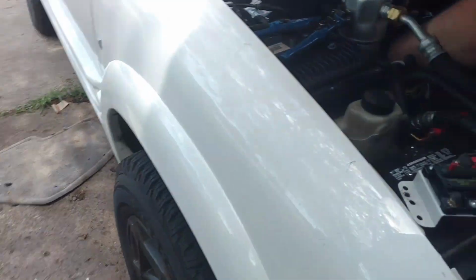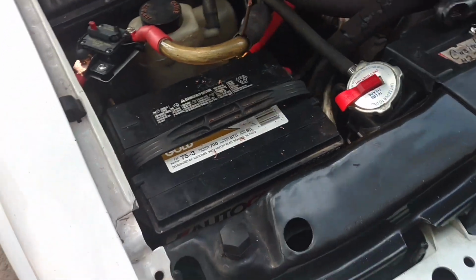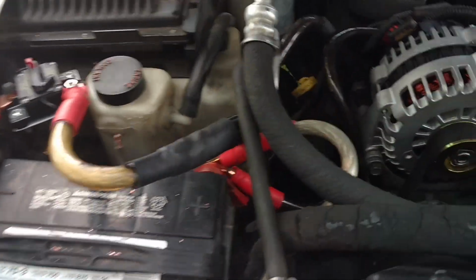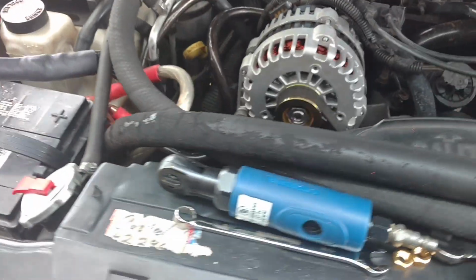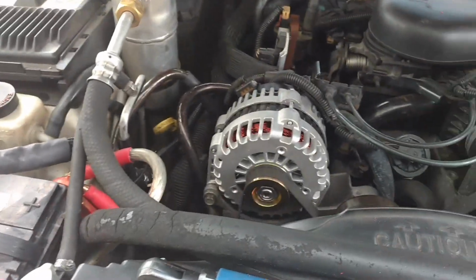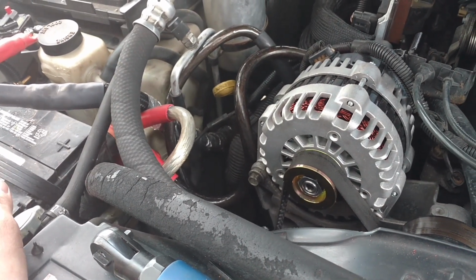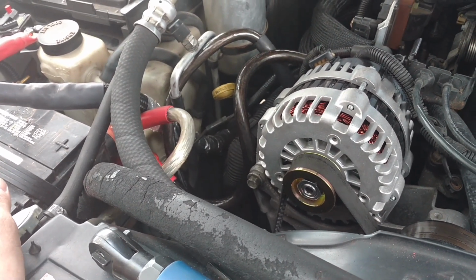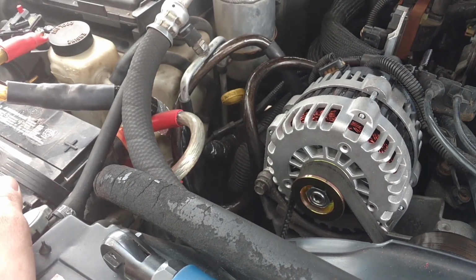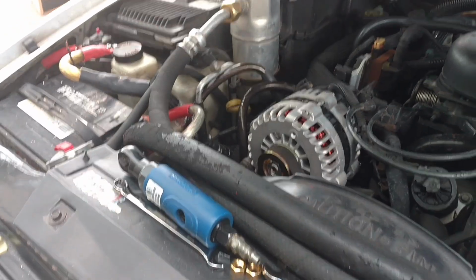So all right, we'll update here in a minute once we get this wrapped up under the hood. All right. So as you can see, everything's pretty much wired up here. We got the big three upgrade, which is your high output alternator, and then you have your upgraded power wire from the alternator to the battery, then you got your upgraded grounds. That's your three major components of your electrical system.